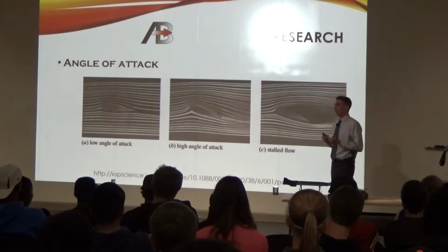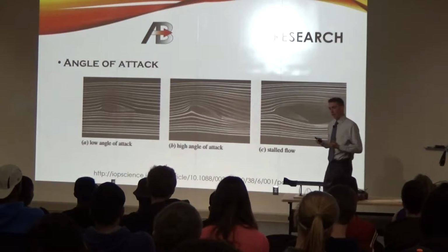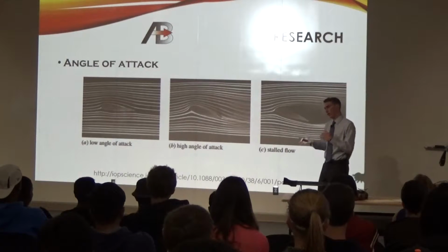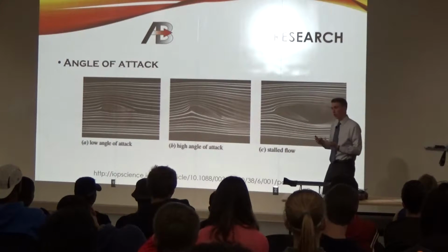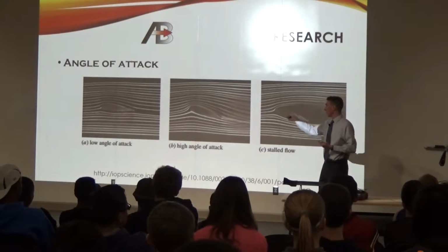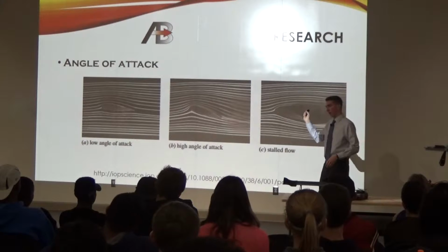The angle of attack, I didn't think was going to be as important as it actually was. In fact, a wing is able to vary the amount of lift, or downforce for a spoiler, it can create by the angle of attack. And all the angle of attack is the angle between the chord line, which is that line between the leading edge and trailing edge, and the inflowing air.